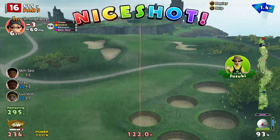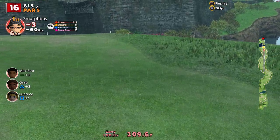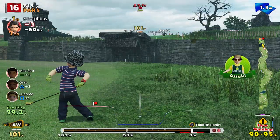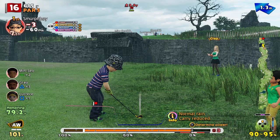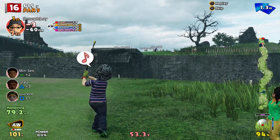And it's all about placement. As soon as I was in that bunker, you're just going to struggle. I should have probably declared it unplayable, actually. Would have saved 2 shots at least. Another lesson re-identified. Okay. And this is now just don't make a mistake.